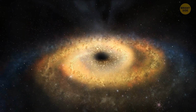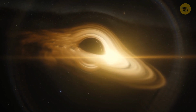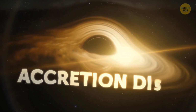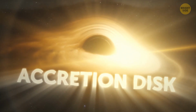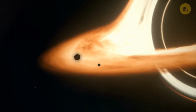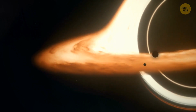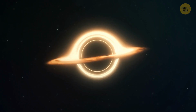Black holes survive by gobbling up gas and stars around them. In most cases, a black hole has a swirling disk of material that surrounds it, called an accretion disk. It glows brightly as all those things that come too close to an event horizon get heated up and torn apart before the black hole swallows them all. As material comes closer, it starts to travel and move faster and faster, going all around the black hole.